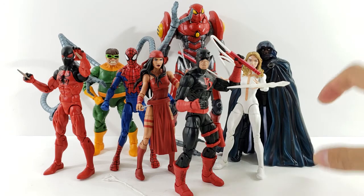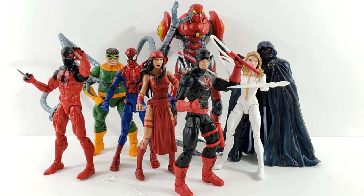Anytime we get new figures, new characters that we don't normally see, I'm always excited, because it just adds variety to our collection, right? Especially if you're buying each wave. You don't like to just keep getting the same characters, just different clothes every time, whether it be a Daredevil or Spider-Man or Captain America or Iron Man. It is fun to get these different characters that we haven't gotten before. So that's why I really was happy that we got Cloak and Dagger.